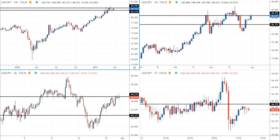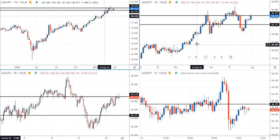Okay, folks, these trades, I'm going to combine 2 days. This is going to be March 30th and March 31st, Tuesday and Wednesday. And I'll just show you some trades that set up on this day, on March 30th.